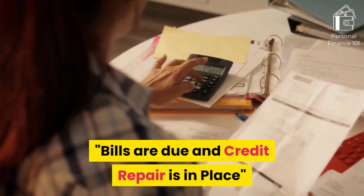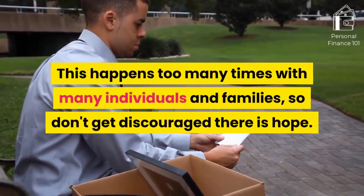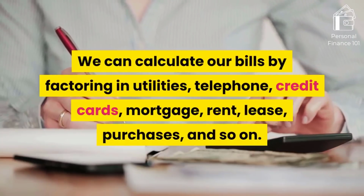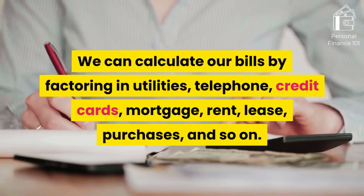The bills are due and credit repair is in place. This happens too many times with many individuals and families, so don't get discouraged, there is hope. We can calculate our bills by factoring in utilities, telephone, credit cards, mortgage, rent, lease, purchases, and so on.